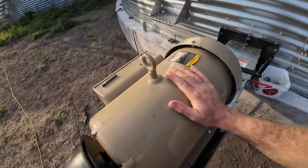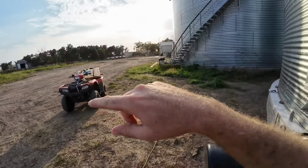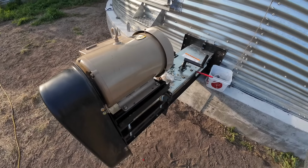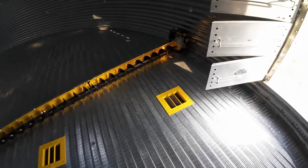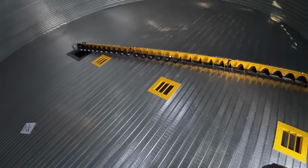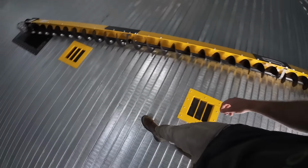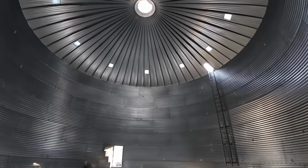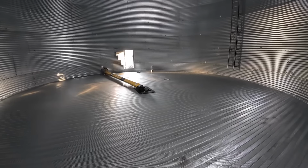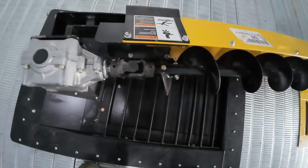I learned today that this has a 15 horsepower motor. Our other two bins have 10. That's hefty. Wow, it's very attractive. I like the yellow. You won't see it much, only when you're cleaning it. But what do you think, folks? I think we're gonna need another one with the corn crop we got coming, but glad this one is pretty much wrapped up. I should grease this zerk before we fill it with corn.